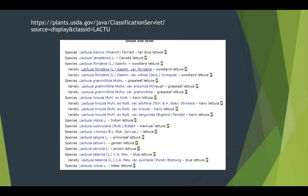So this is a list of several species of lettuce: Canada lettuce, woodland lettuce, grass leaf lettuce, hairy lettuce, biannual lettuce, garden lettuce, prickly lettuce, and some of their varieties. There's lots of lettuce out there to choose from should you get interested in growing lettuce in your garden.